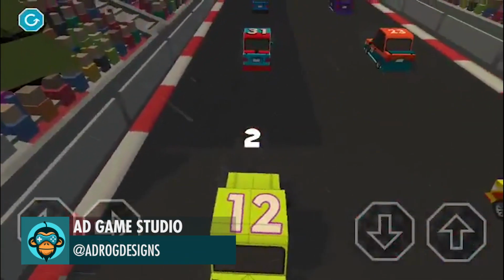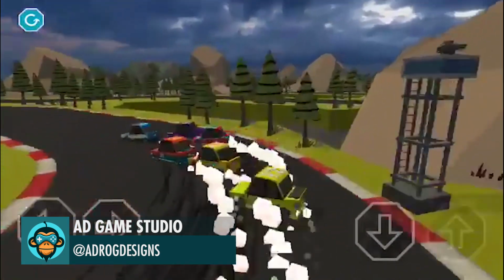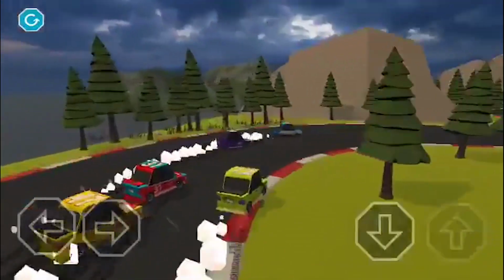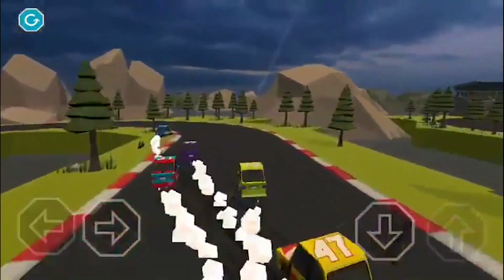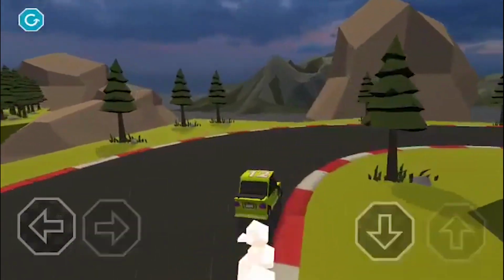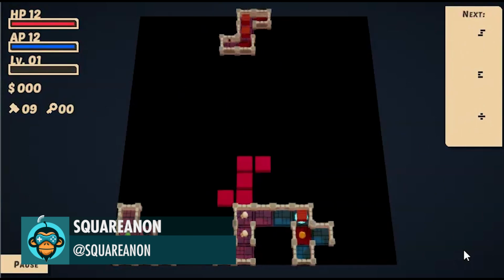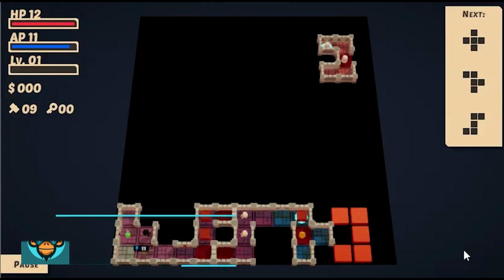Ad Game Studios is working on performance, reducing some lag, and polishing. Also working on a story career mode. Tetrominos to Pentominos, they aren't as fitting as the classic Tetris blocks, but will at least avoid legal trouble. By Square Anon.